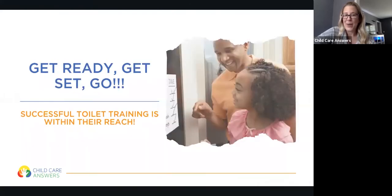So let's go ahead and get started and jump right in. Successful toilet training is within a child's reach, especially a child with special needs. They have the ability to build a lot of independence around toileting, but it just takes a little bit of time and some coaching, as well as breaking down the steps for them so that they're able to really master every step along the way to be able to then be successful with toileting in general.